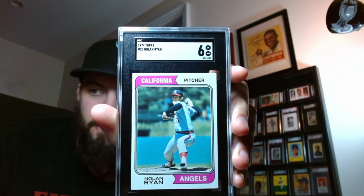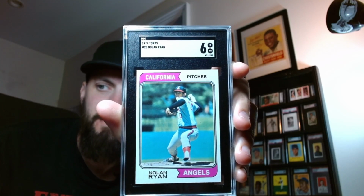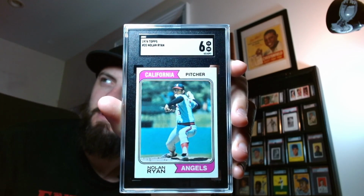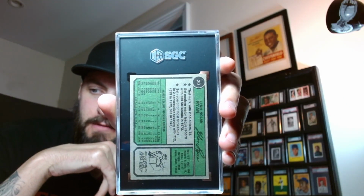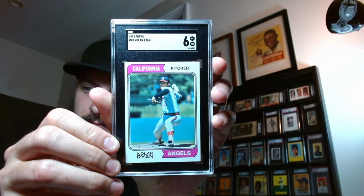I'm going to show a card that I thought didn't grade nearly as well, but still has a great look to it. The 74 Nolan Ryan. You know, it's funny, I can't recall if I've ever sent a 74 in now that I think about it. I'd have to go back in time to look at some of my past videos, but I can't recall. But this one graded a 6. I thought it would grade a little higher, but I think it looks pretty good, if you ask me.